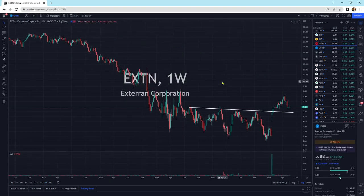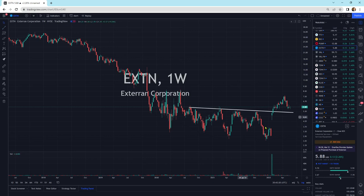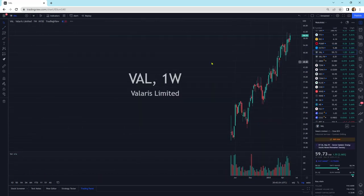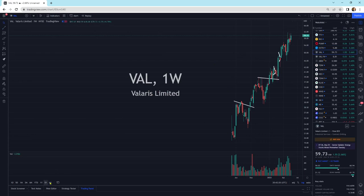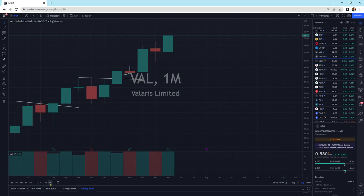Exterran Energy, another one that's got a long-term trend line break. Yeah, it doesn't look as clean, but still coming back. This would actually be a good time to be looking at it. Valaris, just moving on higher, looking quite solid. MMA Offshore.